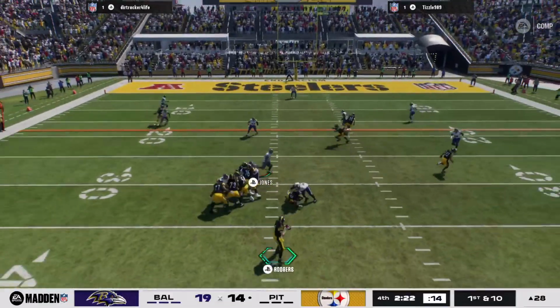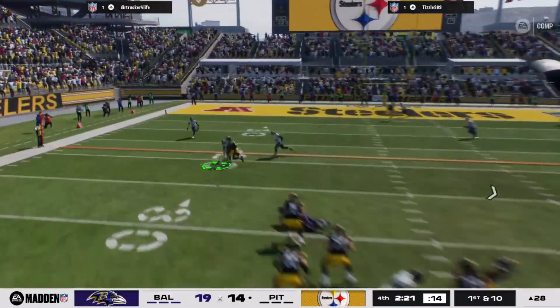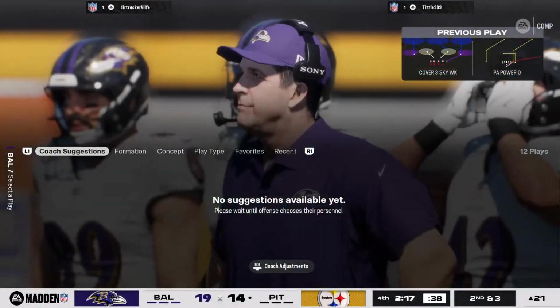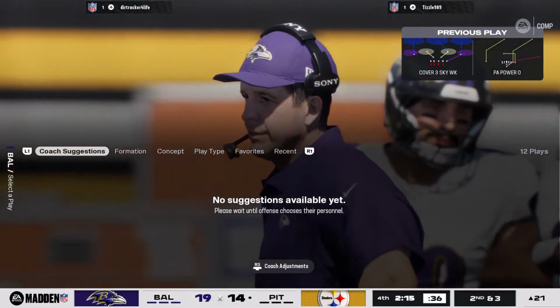Rodgers off the play action. Completed left side to Smith. And he's short of the 1st after a mild gain.